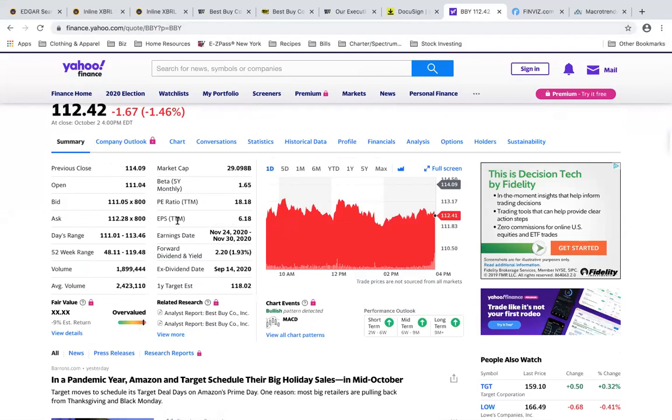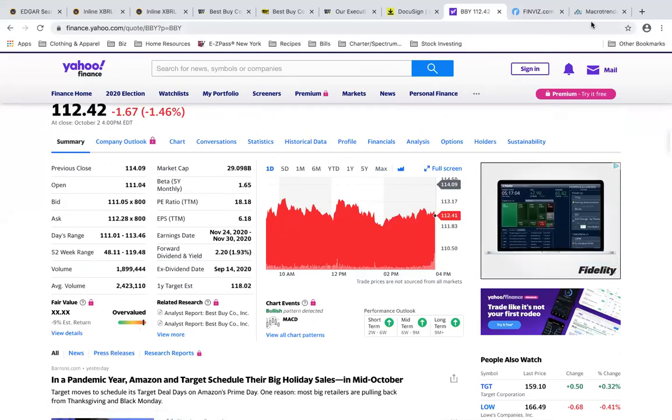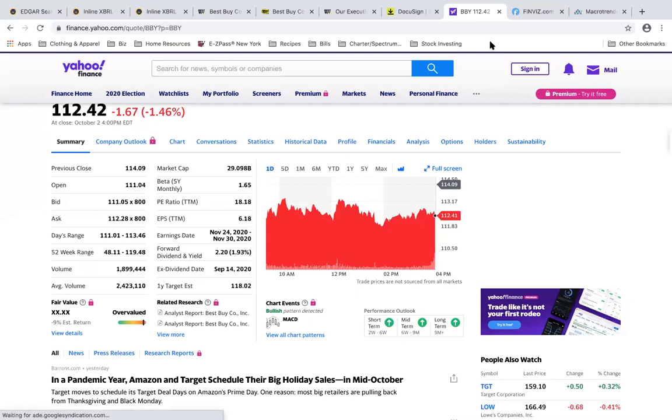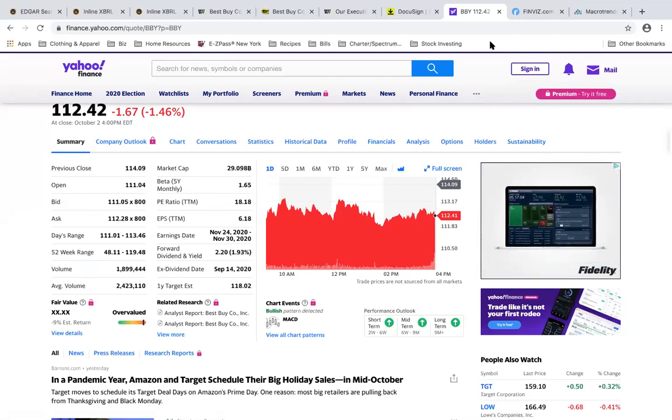And then here they'll give you the EPS for the trailing 12 months, TTM, and they'll give you the PE ratio right here. And you can find this on other sites as well. I use FinViz, Macrotrends, Seeking Alpha, and different things of that nature. Some of the companies that don't have any earnings or are losing money won't have a PE ratio. And pretty much the lower the better. It's pretty much just the price that you're paying for the share of the earnings for that company.